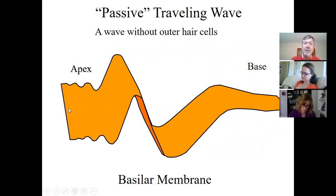So again, looking at the picture here, you'd have five rows of outer hair cells where my cursor is. You'll have four rows of outer hair cells where my cursor is. And you'll have three rows of outer hair cells at the base of the cochlea. So this guy is hearing a low frequency sound, but guess what? He's missing outer hair cells. So look at all the frequencies he's hearing at once. Say a 250 hertz tone came to his ear. He's getting a low frequency traveling wave. Information is being sent to his brain.